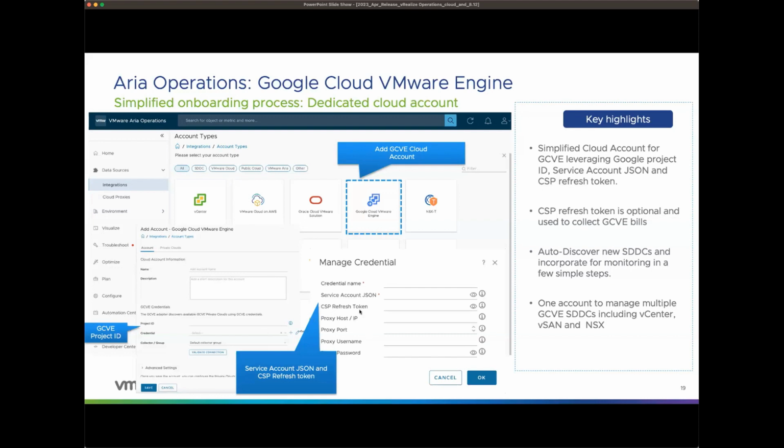And we will also need a CSP refresh token. A CSP refresh token is from within VMware, and it is optional. It is mainly used to collect GCVE bills, and it's going to work only if you have purchased GCVE from VMware.